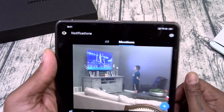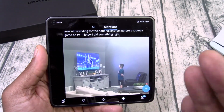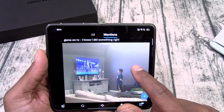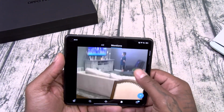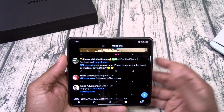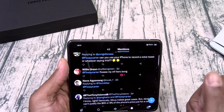Okay, now, he's pledging allegiance. You gotta respect that kid, though. He's pledging allegiance, bro. He loves his country. Nothing wrong with that at all. Okay, Floss, my hero. Bong.